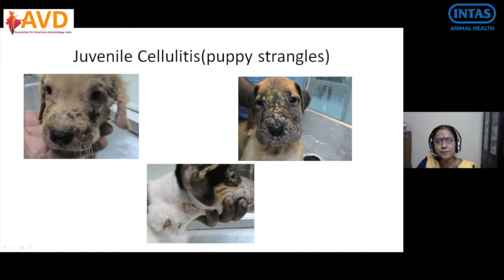So usually puppies at the age of 45 days to 3 months, there will be occurrence of cellulitis around the muzzle and ocular and even compromising the ear pinna, and there will be numerous abscess formation on the body. There will be enlargement of lymph node, and it will convert into abscess and it will burst out and oozing lesion. And this may occur in association with the vaccination or without vaccination.